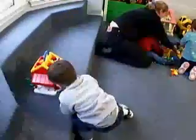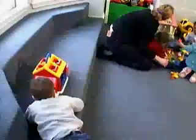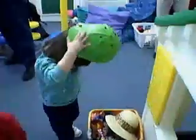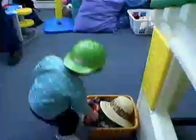Being able to represent objects mentally is an important cognitive change, as it allows children to think about things they can't see or touch, using insight and mental experimentation for solving problems, instead of trial and error.